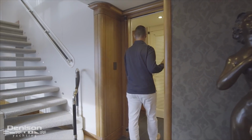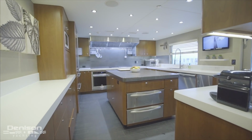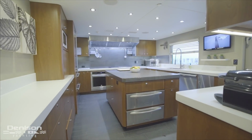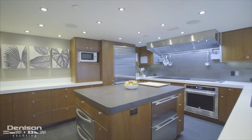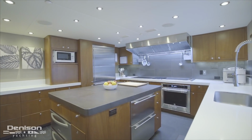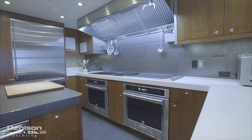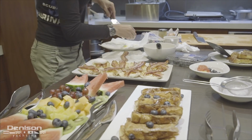From here, let's check out the centrally located galley. This is one of the finest galleys you're going to find on a yacht this size. It's a true chef's galley, highlighted by a large island, and upgraded KitchenAid and Viking appliances. Combining the location of the galley with the layout provides a commercial grade platform for true silver service and some of the best meals you're going to have on board a yacht.